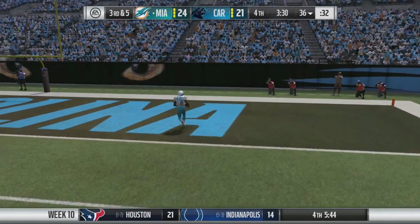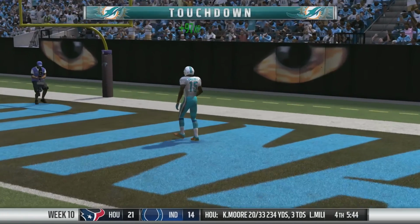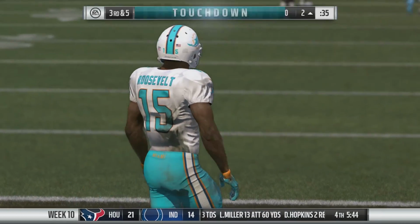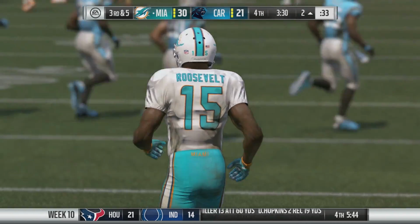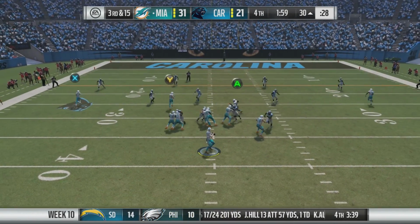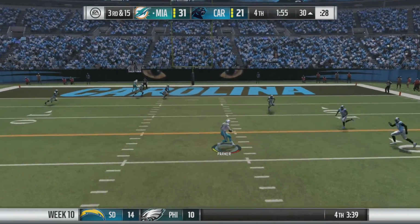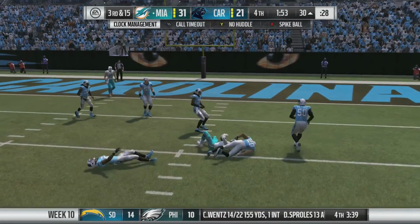Of course, booking up the Red Robin. And Oscar Roosevelt takes this one the distance all the way for his 5th touchdown in a Miami Dolphins uniform. And of course, Tannehill not quite done trying to seal the game. And here's Devontae Parker over the middle. And everybody, this one is pretty much over.